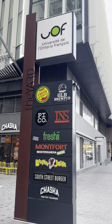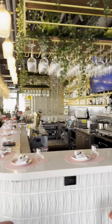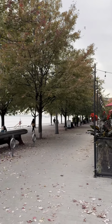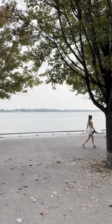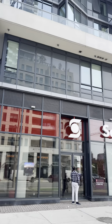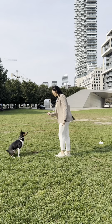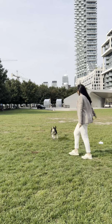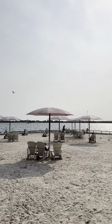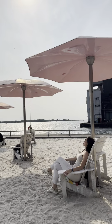But at Quay House, you have it all right at your doorstep. Enjoy an array of dining options from casual to fine dockside dining at spots like Simona and Irene. Known for their Instagram-worthy aesthetic and mouth-watering dishes, you'll never run out of places to explore. Major banks like Scotiabank, RBC, and CIBC are just across the street, along with a brand new community recreation center and dog parks. And to top it off, Sugar Beach, your very own urban oasis, is just steps away, ready to offer the perfect escape.